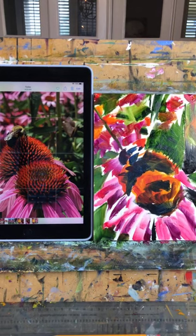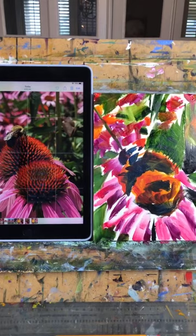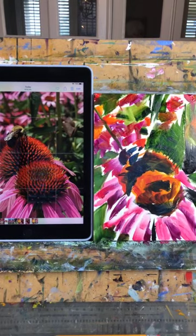What are your inspirations? Oh, what did Millie? Let me see. What did you say? What are your inspirations when you get artist block? Okay.